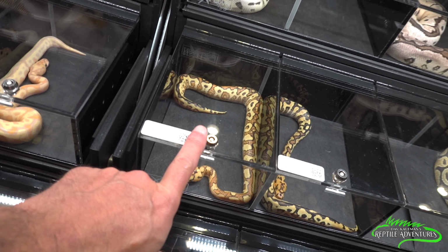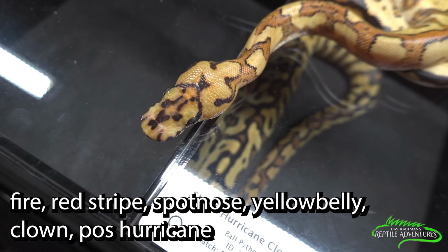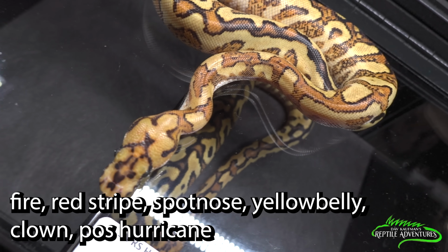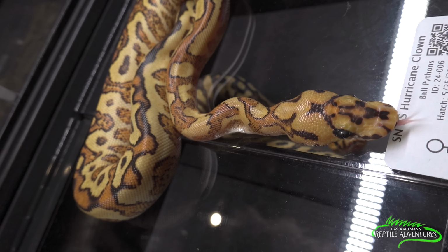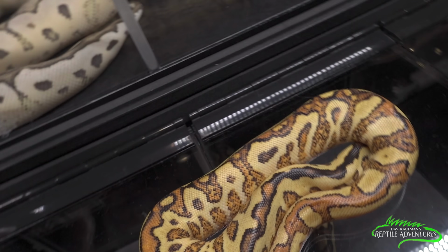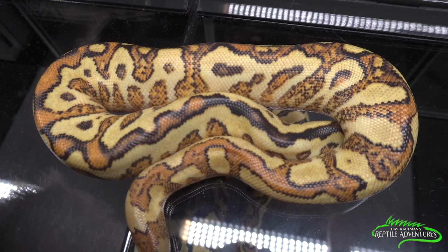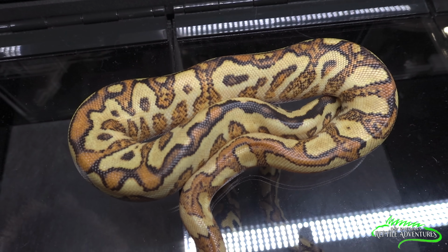Over here, we have this guy that looks just absolutely amazing. So that is fire, red stripe, spot nose, yellow belly, possibly hurricane clown. So there's 5 genes stacked on in this one animal. Look at that unbelievable pattern. And now you said red stripe. So that red is going to get a little bit more red with every shed. That is just absolutely amazing.